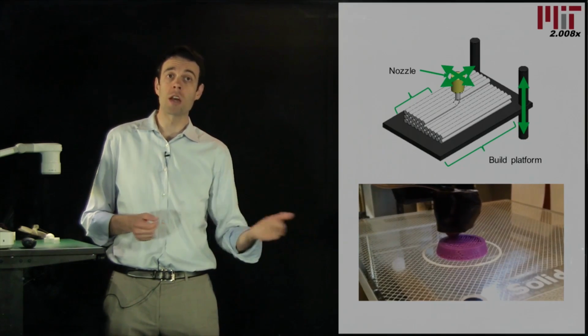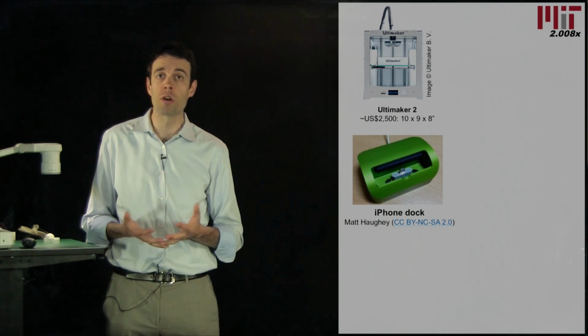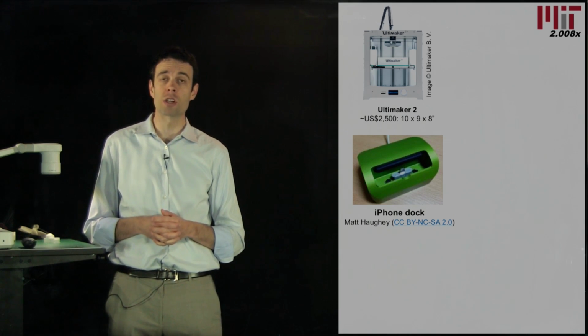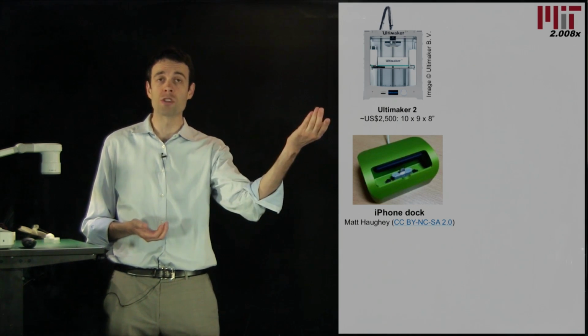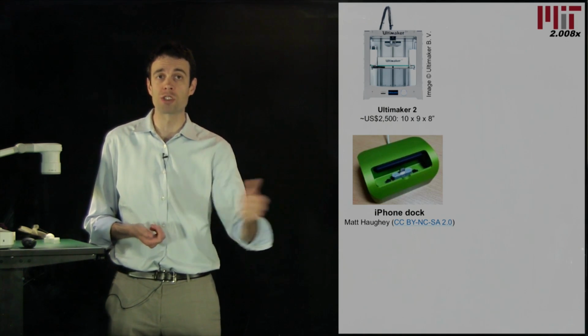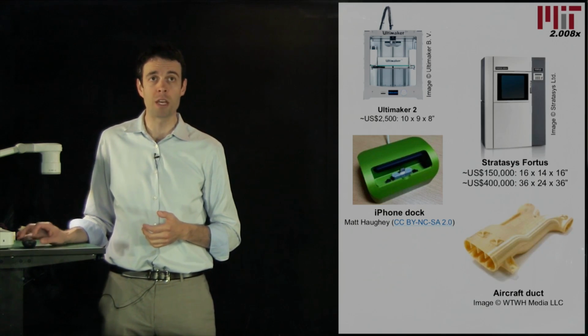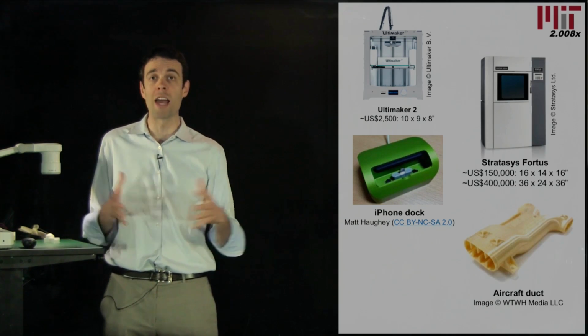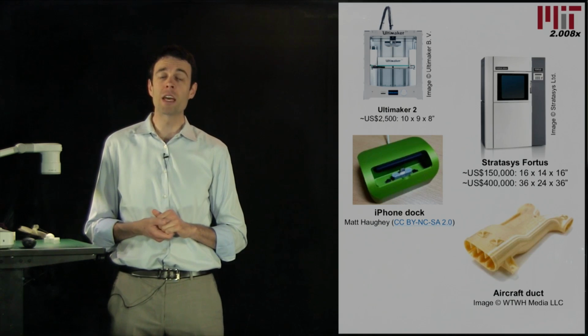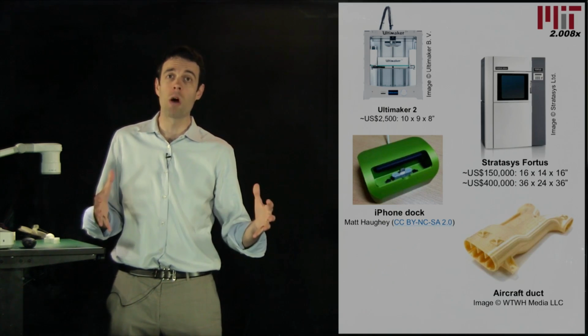Now, we're used to seeing most often desktop FDM, and that's why FDM is the most widespread, versatile additive manufacturing process. For a few hundred or a few thousand dollars, you can buy a desktop FDM machine and do things like print objects such as an iPhone dock. However, the biggest part of the industry is actually industrial FDM, and Stratasys, the market leader, sells a line of machines they call the Fortus, and they cost typically over $100,000 and are used to print large, high-quality parts.